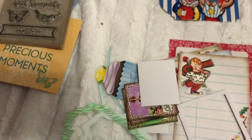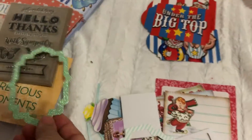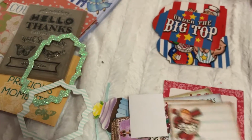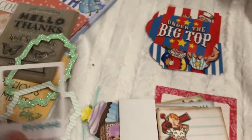Love teapots. Look at these frames she gave me. Thank you so much, Yesenia. Thank you, thank you, thank you. Look at this. I've always wanted one of these. And it says friends. How cute.